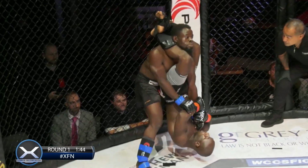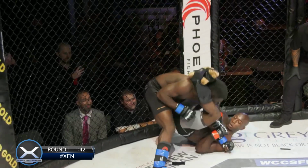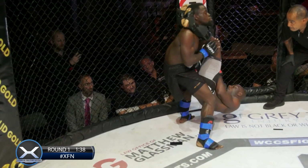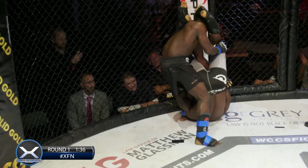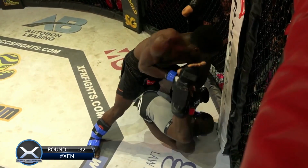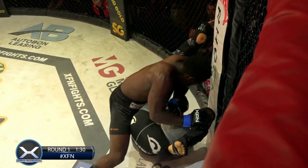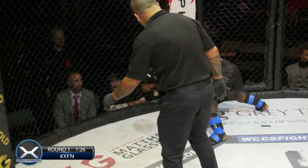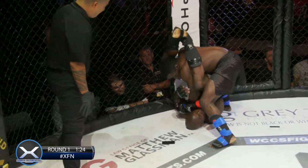Good defense there from Reeves, though. But the arm needs to be protected. That was the quietest slam ever. Yeah, wasn't it? And is Frimpong going to go for a leg lock here? Well, it's better that than getting passed. Cheap sweep, brother. Got to go for the sweep, brother. Yep. I may go back to the armbar again, actually.